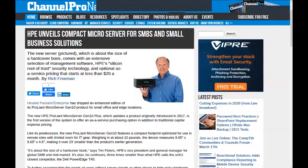So this is news this week from Hewlett-Packard Enterprise. A few years back, they introduced a product called ProLiant Microserver Gen 10. It was a very compact, very SMB-focused server product that they've been building into various small business solutions and selling on its own into the SMB market ever since. What they announced this week is that they have updated it. So there is now a new version of the product called the ProLiant Microserver Gen 10 Plus.